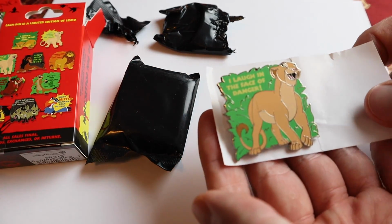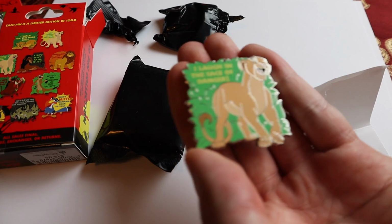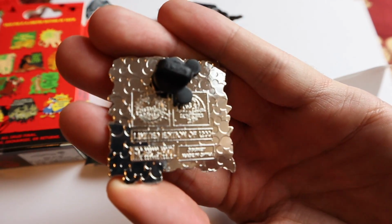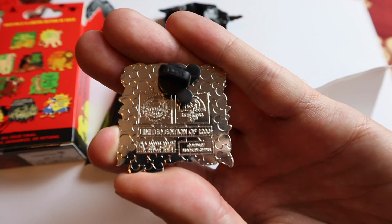We got Nala, and it reads, "I laugh in the face of danger." There we go. Pretty nice size on these pins. You don't have any additional elements, but the paint looks good. Nice and bright and colorful. And there is a look at the back where it says limited edition of 1200. And again, you have the official pin trading logo and the Lion King 25th logo.